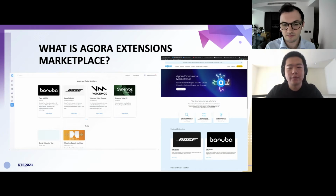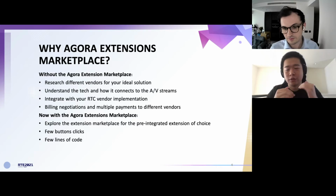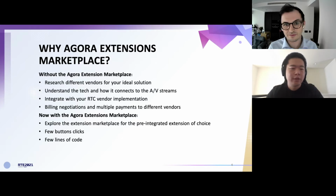Before we have this extension marketplace, if I, as a developer, want to add a new feature to my Agora applications, such as a voice changer feature, I need to spend a lot of time researching different vendor solutions online, evaluating my options, figure out whether they are compatible with my Agora application, and finally make a bunch of changes to integrate the library to my code base. In addition to that, I might need to negotiate with vendor regarding billing and payments. A lot of business hassle that I just don't want to deal with.